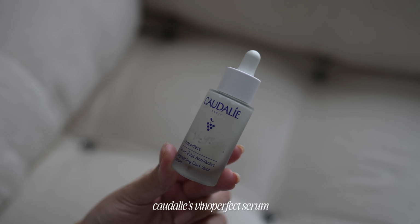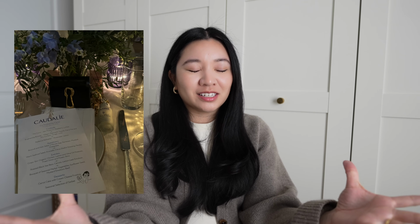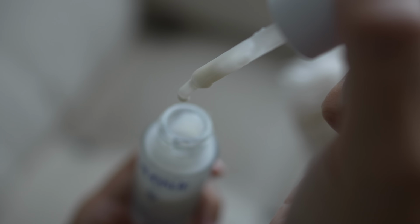Next, for beauty, I'm going to give a shout out again to Caudalie, because this serum really is one of the best things I've put on my skin. I attended an event with Caudalie hosted by my beautiful friend Cyrus, and they just exude so much positive energy. I restocked during the Sephora sale as well, and I just love the glow that I get from this serum. It is so great to put on day and night.